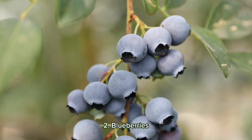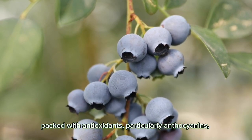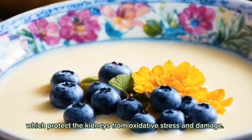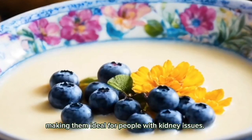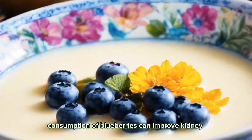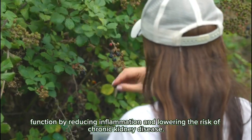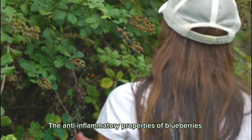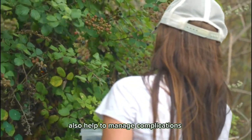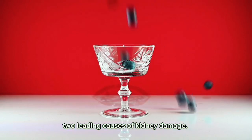2. Blueberries. Blueberries are a superfood for your kidneys, packed with antioxidants, particularly anthocyanins, which protect the kidneys from oxidative stress and damage. These small berries are low in potassium, making them ideal for people with kidney issues. Studies suggest that regular consumption of blueberries can improve kidney function by reducing inflammation and lowering the risk of chronic kidney disease. The anti-inflammatory properties of blueberries also help to manage complications associated with diabetes and high blood pressure, two leading causes of kidney damage.